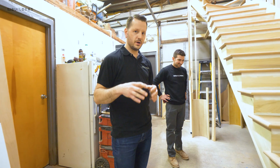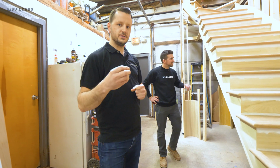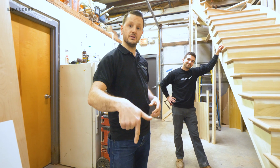Before you guys go, I do have one last question for you. As Nick was walking me through this, I can't help but think, what are you guys using? Are you using house stringers like this, or do you typically go with a traditional stair build? Let us know in the comments below.